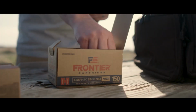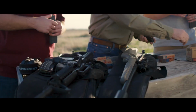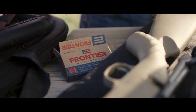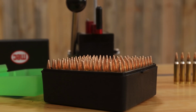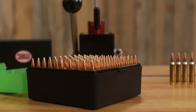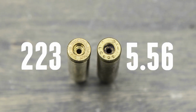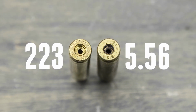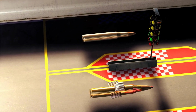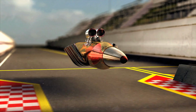With velocities in the 2,800 to 3,200 FPS range and energy around 1,200 to 1,300 foot-pounds, it can work with flawless shot placement. But that's the catch, it has no margin for error. Ethical hunting demands more, it requires consistent, humane results, even if conditions aren't perfect.